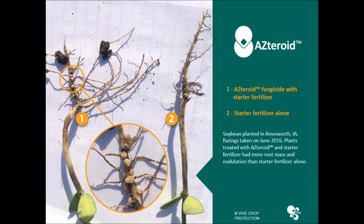I often get asked, well, how is Asteroid going to affect the good microbes in my soil? Azoxystrobin has been shown to have little impact on the beneficial microbes, particularly the mycorrhizal fungi that create the nodules. It may even have activity against some of the fungal species that interfere with nodulation, as we can see in this picture. Overall, this means a much healthier soybean plant for this grower in Ainsworth, Iowa.